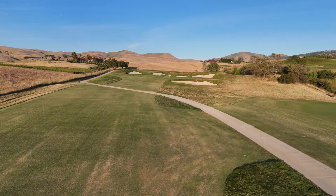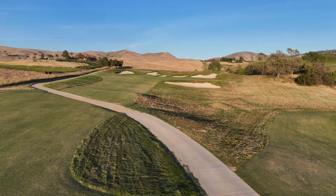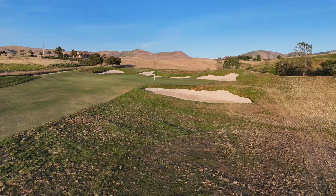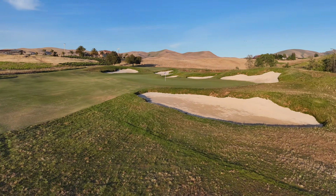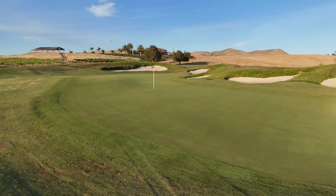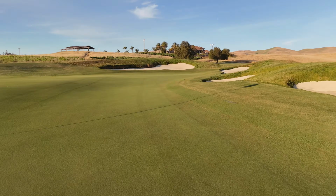From the forward tees to a front right hole location, you'll have a wedge in your hand, but you need to be really precise to get the ball close. From a back tee to a back left hole location, it probably plays closer to 230, but it's open in front and the contours kind of funnel.